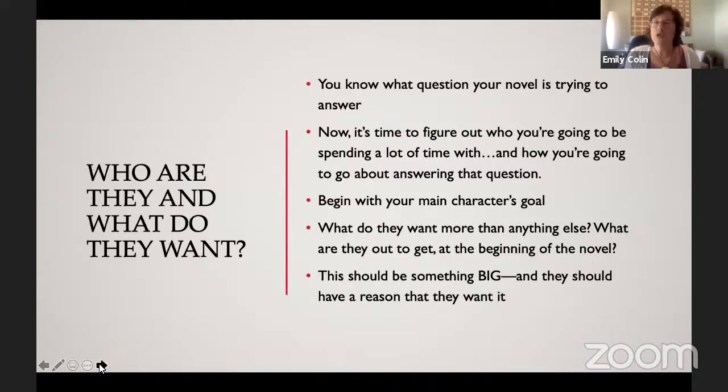Figure out your goal. When you sit down to write, you can't have this be muddy. What does your character want more than anything else? What are they out to get at the beginning of your story? You need to know so we can know as readers, so we can root for them to get it. We want to be rooting for your character. And whatever this is, it's got to be big, and we need to understand why they want it.